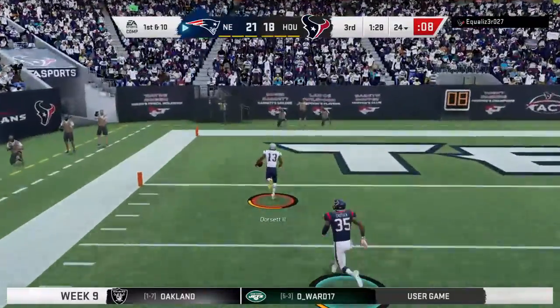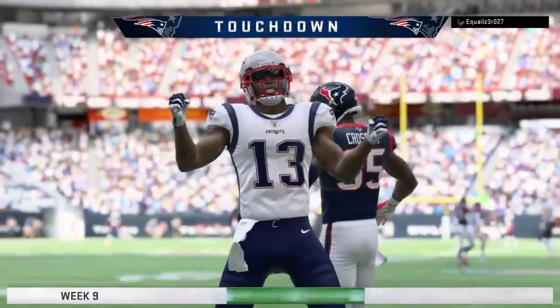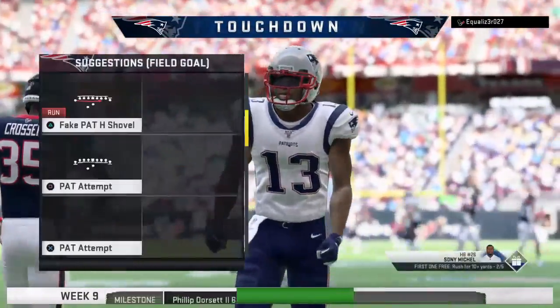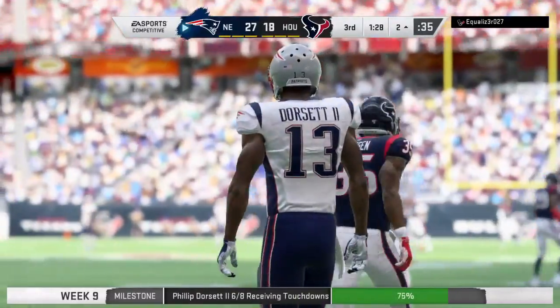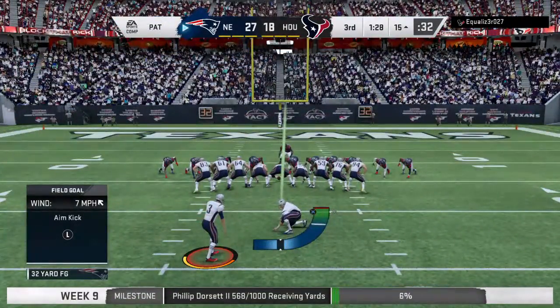He's got it at the 15. And all the way in. Touchdown, New England. Philip Dorsett. 76 yards. And the Patriots, they add on to their lead.